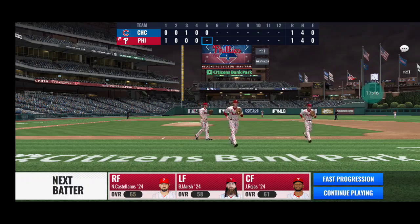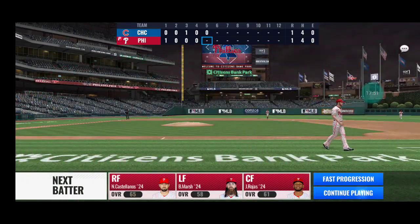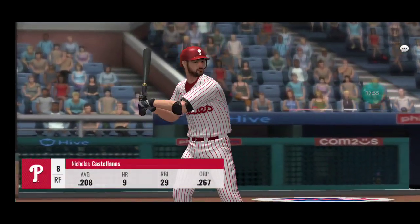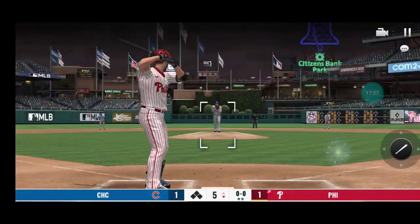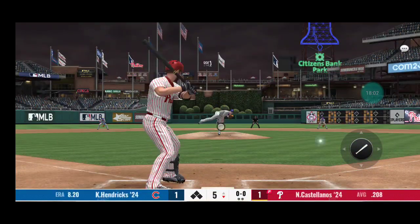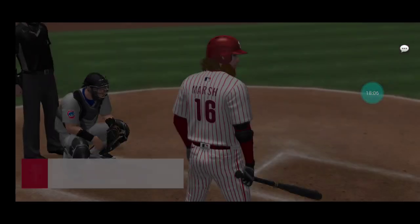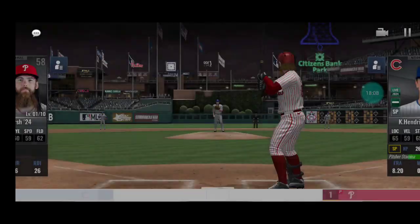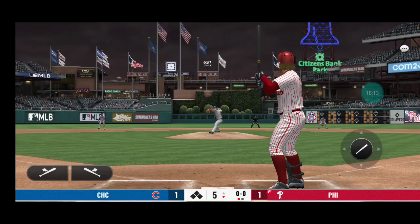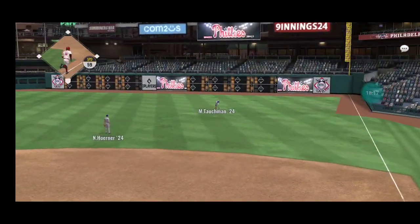On now to the bottom half of inning number 5. Nick Castellanos will lead things off. He popped out in his first at-bat. He got just the top of that one as it is grounded out to second base. Brandon Marsh will be the batter. Grounded to first. He's got a base hit.